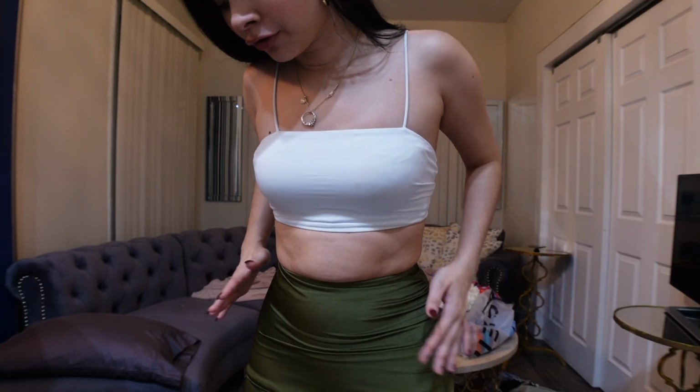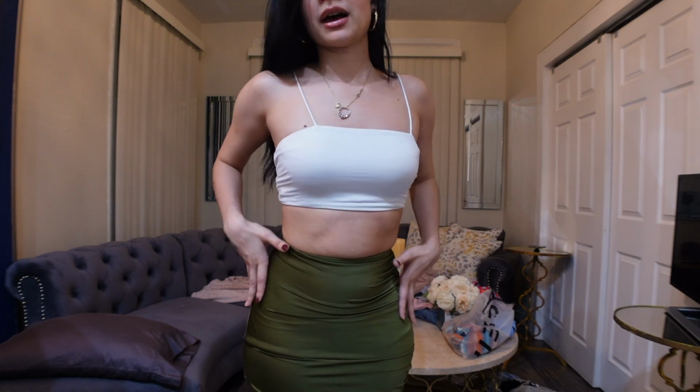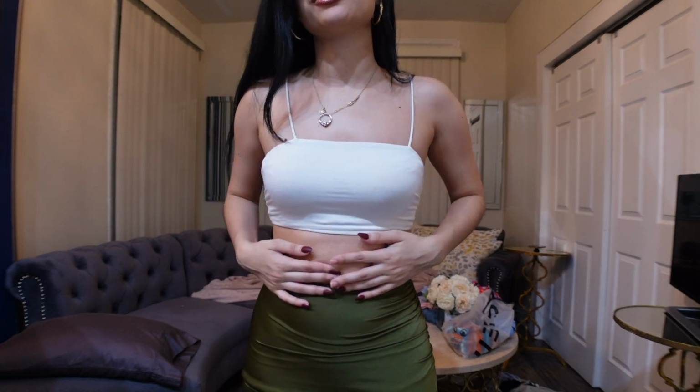So let me bring you guys a little closer. So it's just this beautiful, what would you even call this? Olive green, emerald green, olive green. It's just stunning, the color is beautiful. I think I would pair it definitely with a black top. For the fall time, maybe a little tie up blouse. I think that would be really, really pretty.